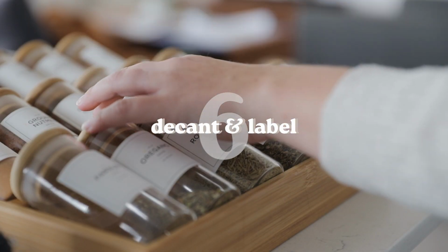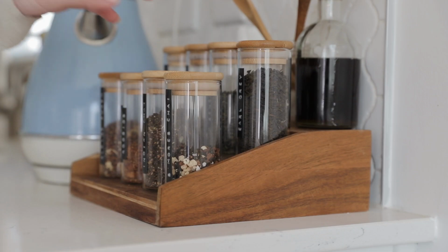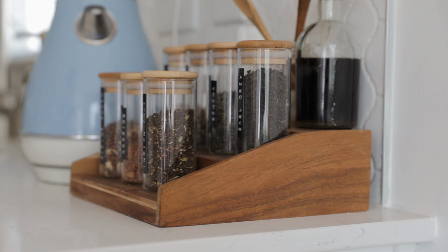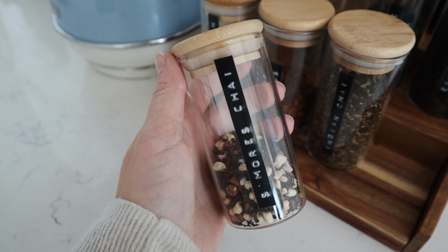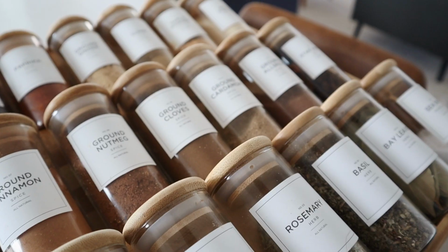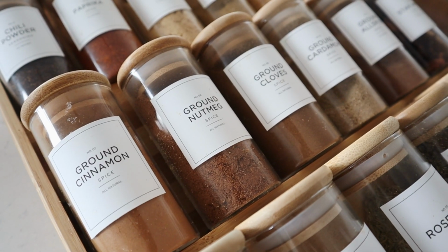Number 6 is to decant and to label as needed. I think it's important to clarify here, not everything needs to be decanted and labeled. Honestly, sometimes it's more work than it actually is a help. But in certain situations, I find them to be extremely helpful, especially for things like keeping smaller items organized that might have lots of different shapes and sizes of packaging. And two of those categories in my home are spices and tea. The different shapes and sizes of all of their containers used to drive me crazy, but no longer.